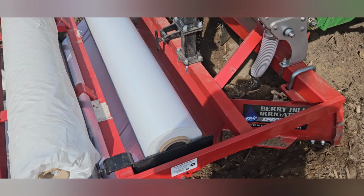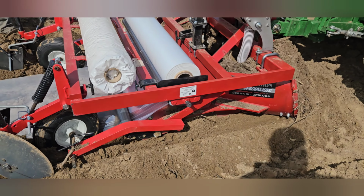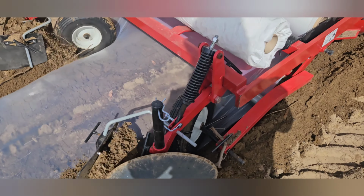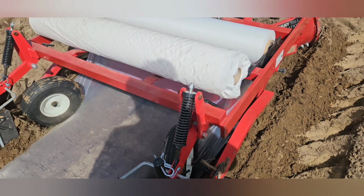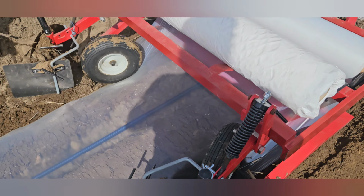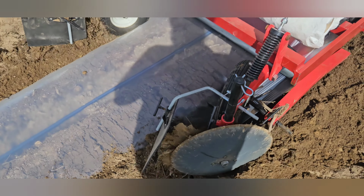Fertilizer's going. Fertilizer's going. Yeah. That did it. That's it? Yep. Everything is going smoother now. Better dirt, too. That's probably why everything is going better.